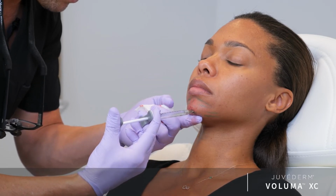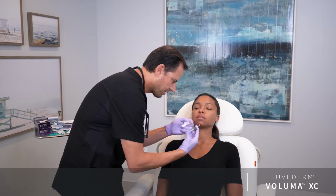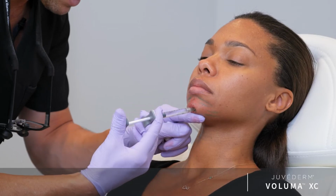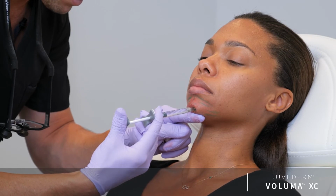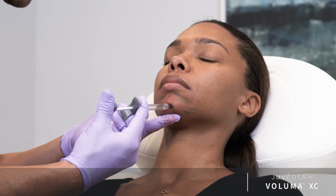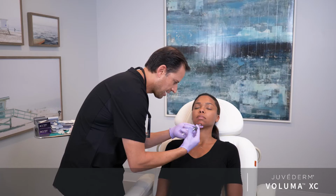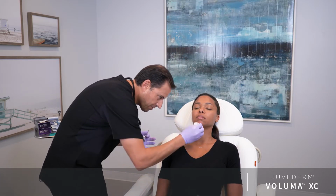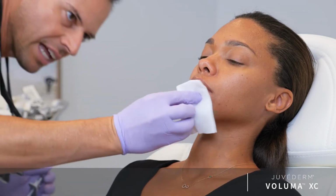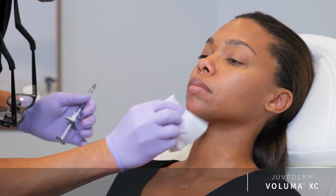And again, this is a sterile gauze. We injected a total of 0.6 cc's of Juvederm Voluma XC at the pagonian. I'm feeling with my non-injection hand or finger the inferior border of the mandibular symphysis. This will provide some mandibular length, which will help with facial shape. We placed a total of 0.4 cc's in that area there. And looking at her profile view, we're seeing some nice balance between the menton, the pagonian, and the lower lip.